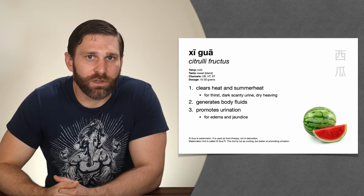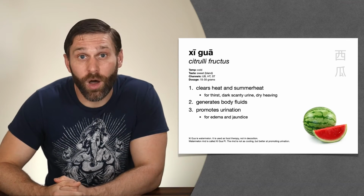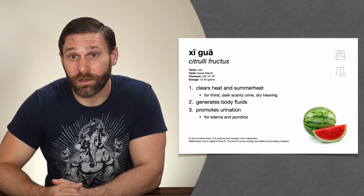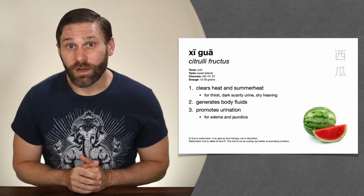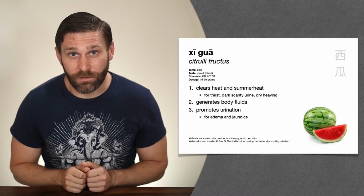Really, you never use Shigua in a decoction. You never use it as a formula. Shigua, watermelon, you use as food therapy. So think about it, it's hot during the summer. The way you cool off is by eating watermelon. If you try to eat watermelon during the winter, people are going to look at you funny. You're like, why are you eating watermelon during the winter?